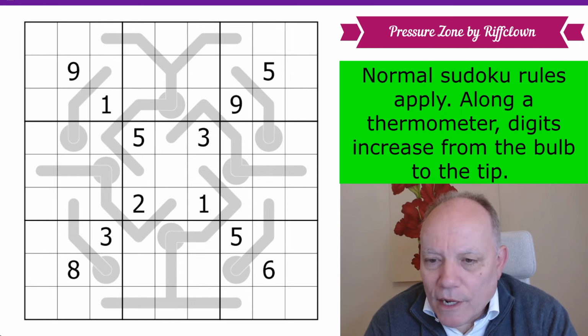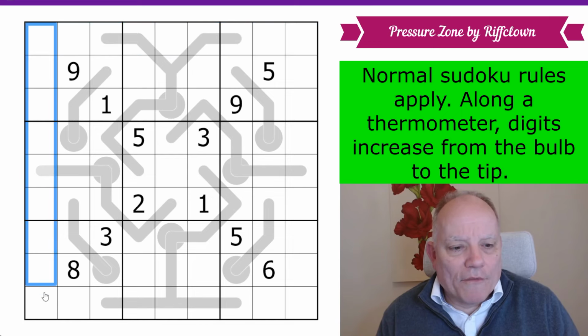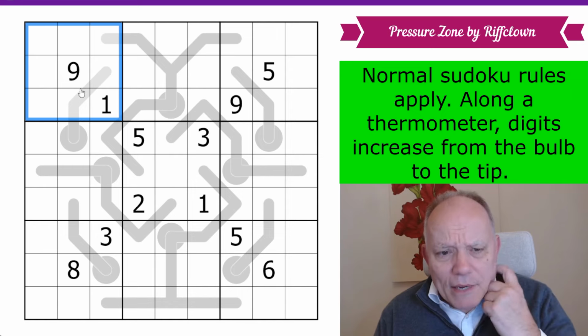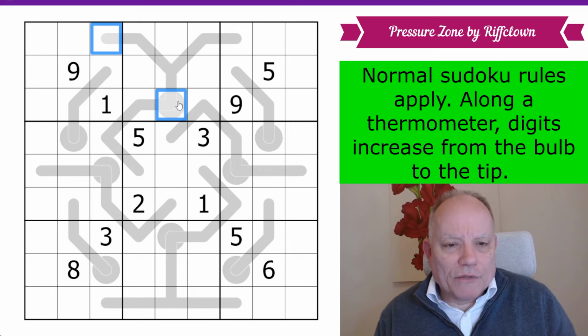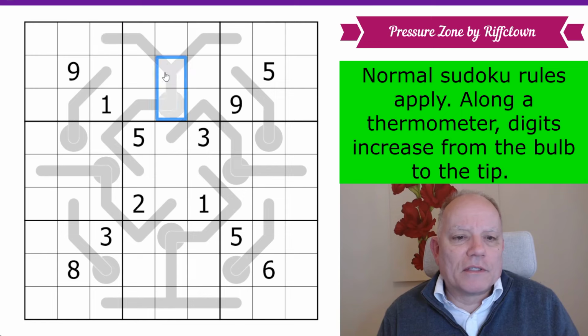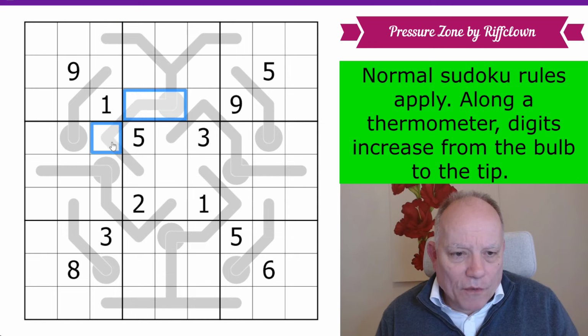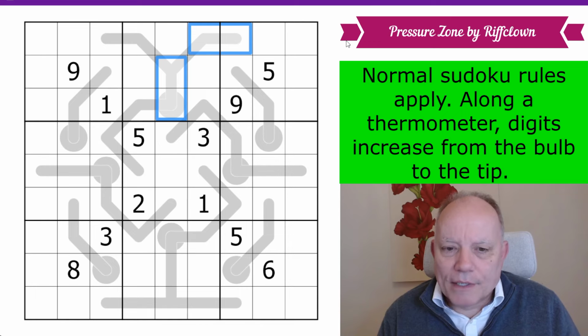Now, what have we got as rules? It's absolutely straightforward. This is Thermo Sudoku, so normal Sudoku rules apply. 1 to 9 goes in every row, every column, and every 3x3 box. And then along a thermo, which is anywhere that starts in a bulb and ends in a tip at the end of a line which doesn't have a bulb, the digits have to increase from the bulb. So this one could go 2, 3, 4, 5, for instance. Now, this bulb is the bulb for different thermos, for one that ends in that tip, for one that ends in that one, for one that ends in that one. You see how it works.